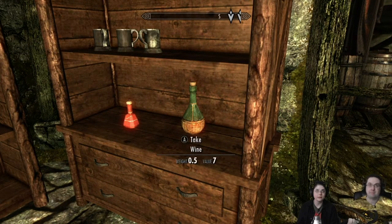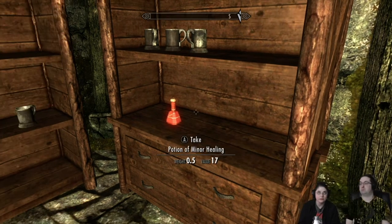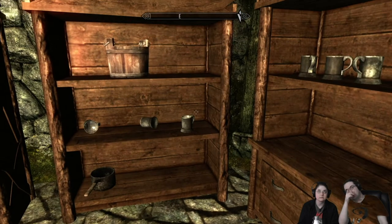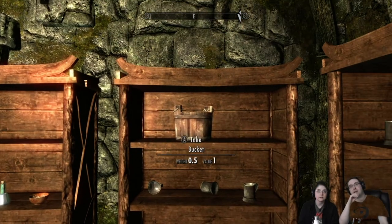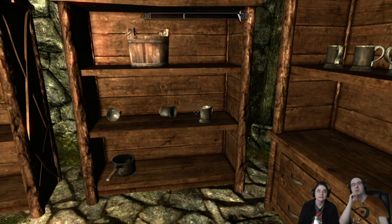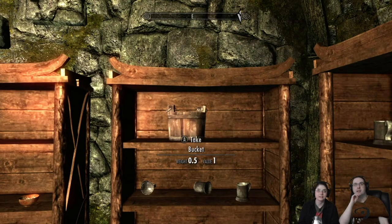Okay, that's the wine. I don't understand. This is A, take. I know, I don't. I hit A, there we go. Oh, you see that little crosshair? Yeah. When it gets close to something, it says you can take it. Oh, you can take, like, all the stuff. But it's not going to take it until the crosshair is on the item. That's my theory. I can take the bucket.